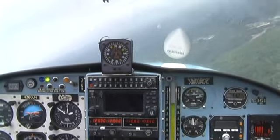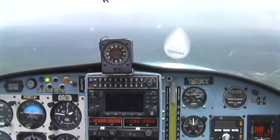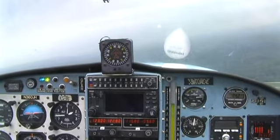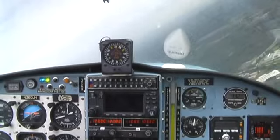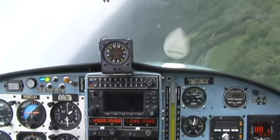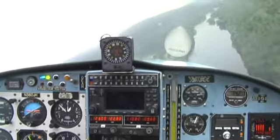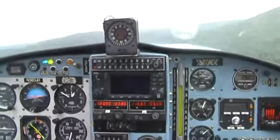Oh, this is fairly awesome, coming through the gap. Alright, let's get the transfer pumps on. And we join the river northbound. May as well drop down and have a look at it, huh? Oh, there's 210. Good lord. It's a little bumpy. Let's not do that.